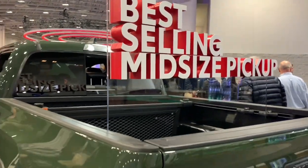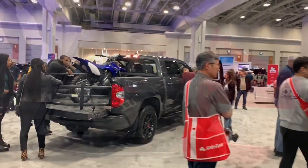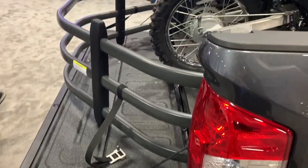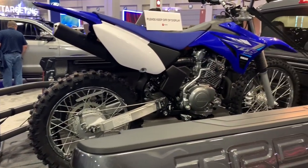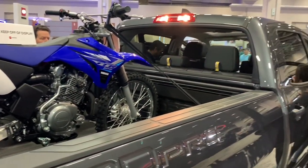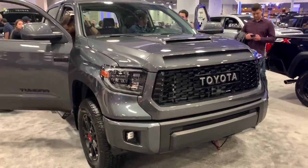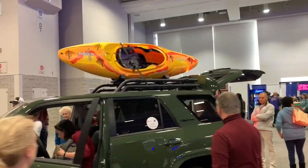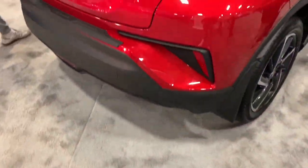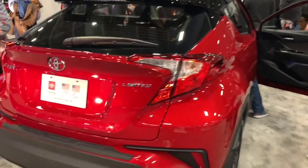We are back in Toyota, but it's in the truck area where the Tacoma is. Yep. I heard about this extension before. I don't know if it's a good idea. I don't really use trucks all the time, but it's up to you. We also have the C-HR here. So I apologize if there's a lot of people. You know the situation.